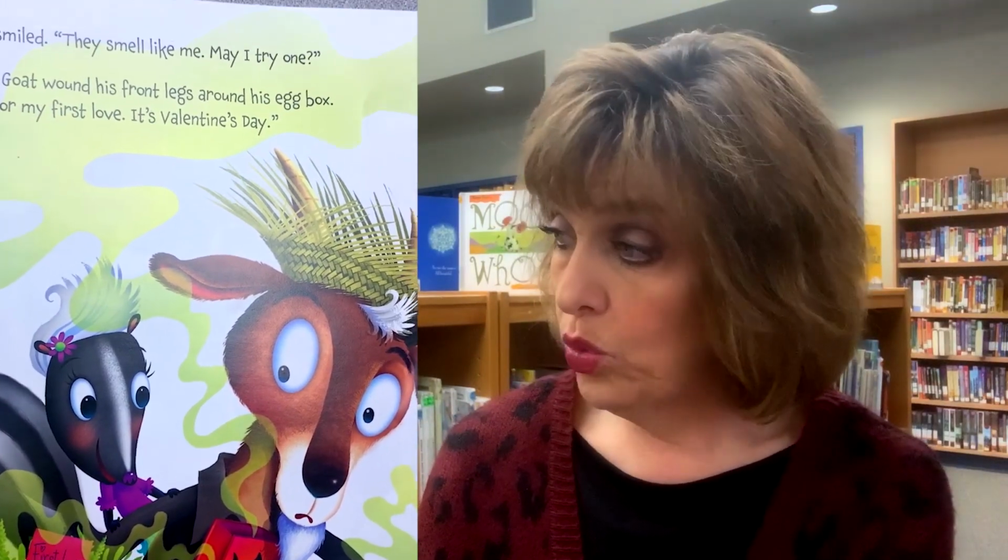Miss Skunk came by with her perfume cart. She sniffed hopefully. "What is that delicious smell?" she asked. "Rotten eggs," Mr. Goat said. Miss Skunk smiled. "They smell like me. May I try one?" "Sorry," Mr. Goat wound his front legs around his egg box. "These are for my first love. It's Valentine's Day."